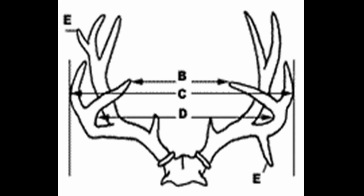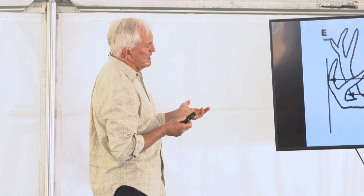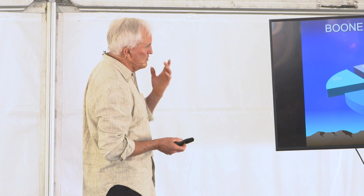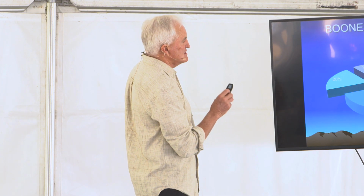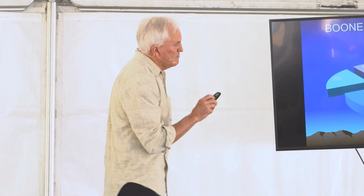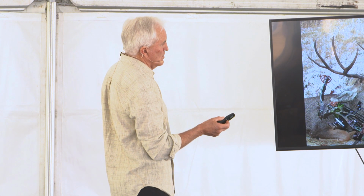Now, an average minimum Boone and Crockett typical will have 8 mass measurements, 10 length measurements, and 1 width measurement. And the way I'm going with this is if you want a high scoring deer, you want to look at length. 70% of an average Boone and Crockett typical will be length, 20% of the score will be mass, and 10% width. So look for length if you're looking for score.